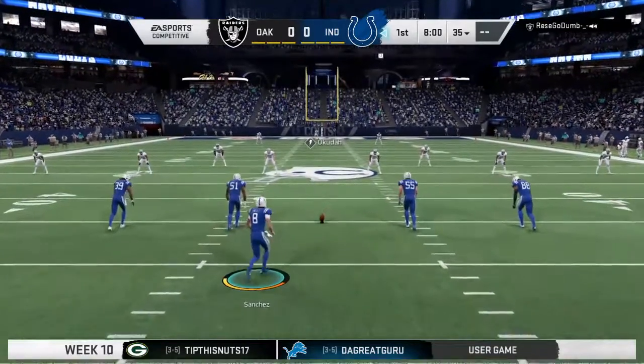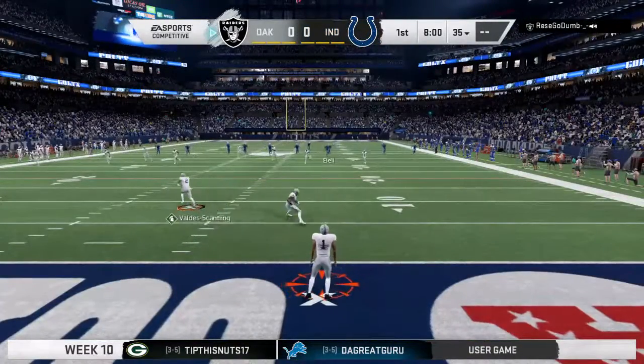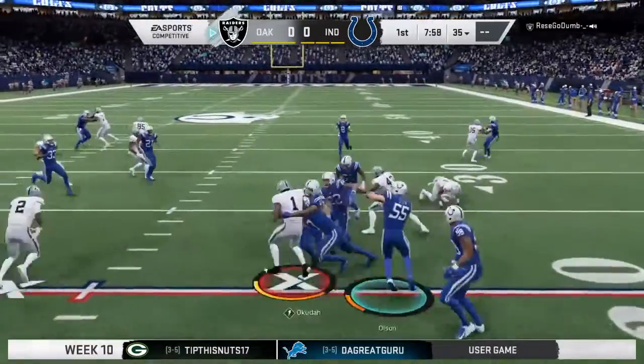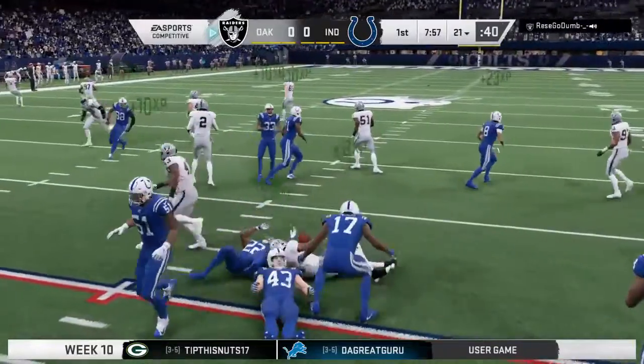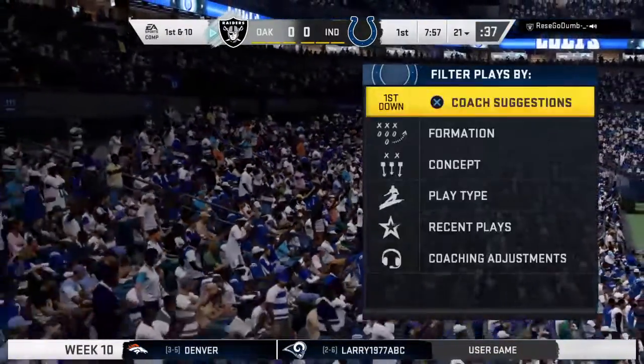Here's the punter, Rigoberto Sanchez, on to get us started. And this one is underway here on EA Sports. This is fielded a couple yards deep. And he's able to get it across the 20, but not by much, as he's marked down at the 21-yard line.